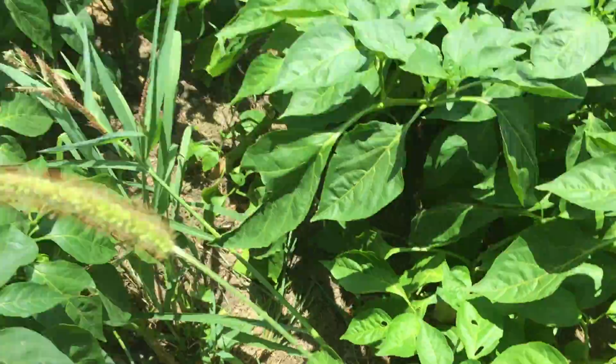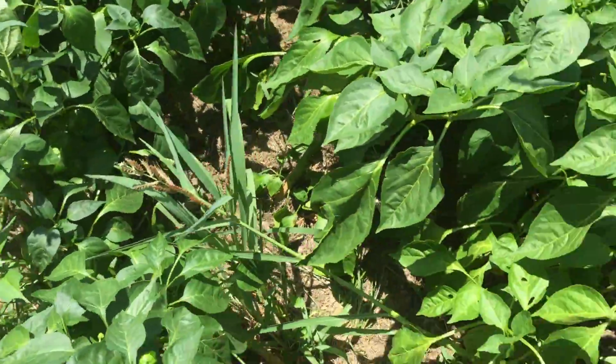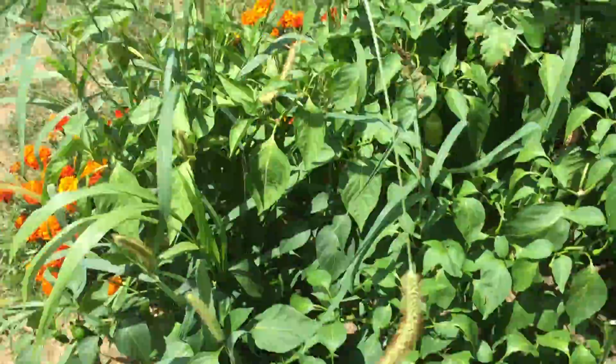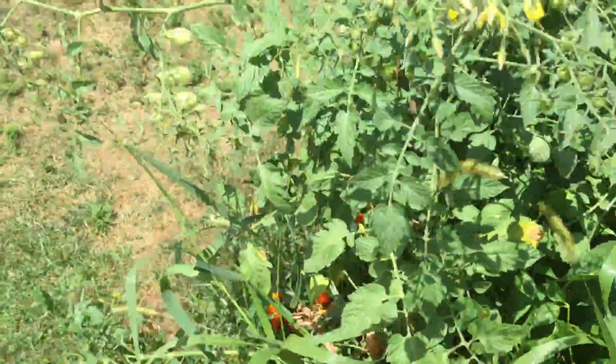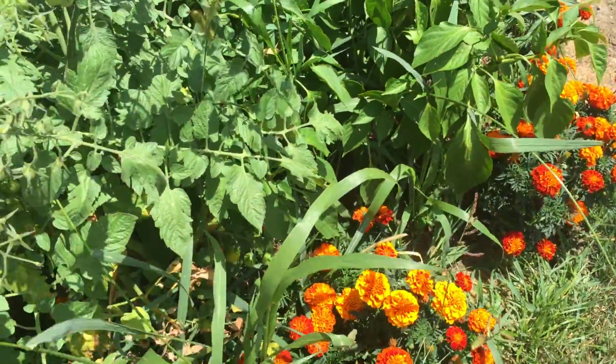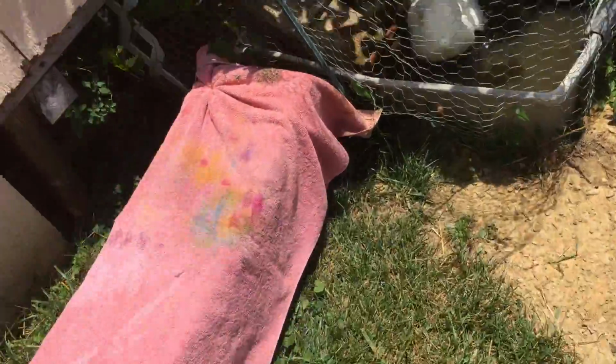We got a bat pepper. Right into the garden, they're all looking good. These ones should be turning colors eventually. So we got this one that's looking really healthy still. Looking pretty good. Ducks over here, we got a special little cradle for ducks.